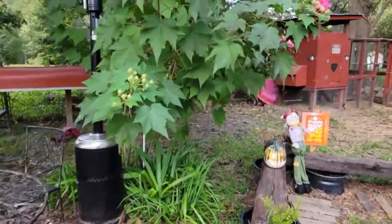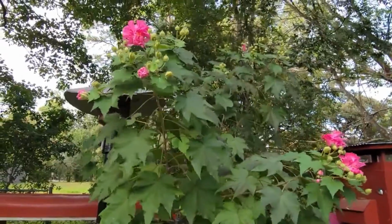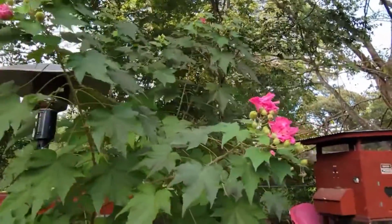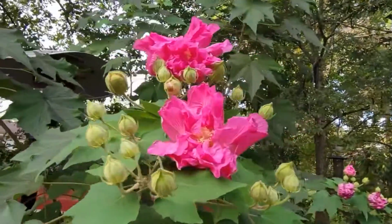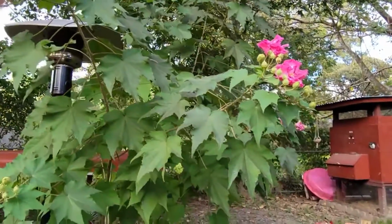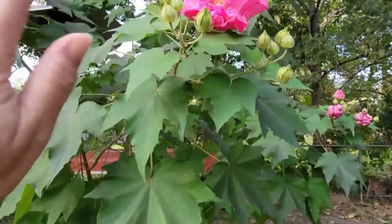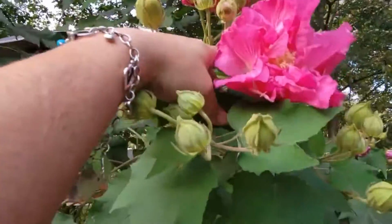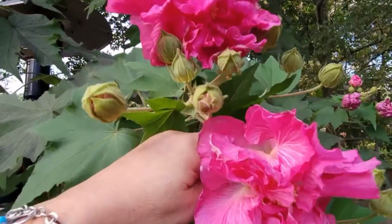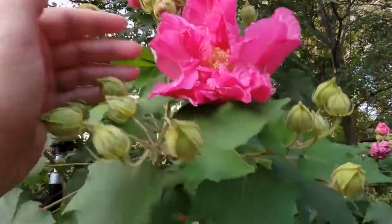Hey y'all, look what's blooming. I'm so excited. It's my Confederate Rose Hibiscus. The blooms aren't as big this year as they normally are. Normally, they're twice as big. But they're still pretty big.